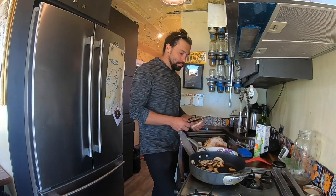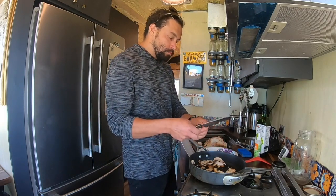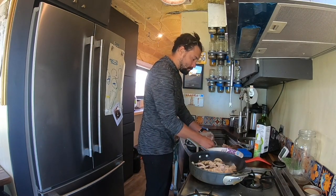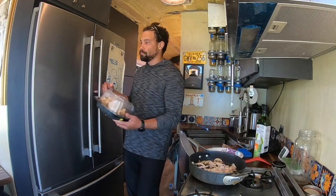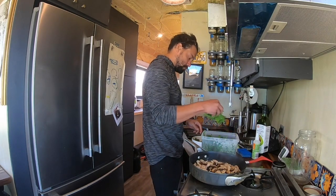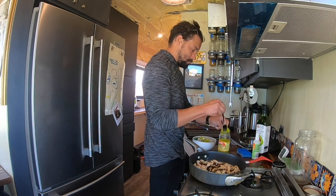Also, another little trick that I use is get the Costco chickens, and then I'm able to just use the meat from the chicken for all my different meals. For today's lunch, I put together a salad with blue cheese, banana peppers, and the sauteed mushrooms with chicken.